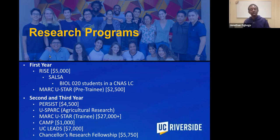And then also there's a summer program that's UC-wide, so not only for UCR, called UC Leads. So you also get to participate with faculty, not only at UCR, but faculty at all other UC institutions. And it's not restricted only to science, like the ones above. It could be really in almost any field, as long as you have the right proposal. So please feel free to reach out for that.